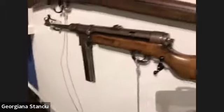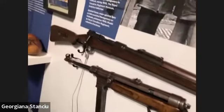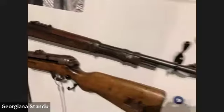Oops, over here. I was looking for the serial numbers, which I can't seem to find at the moment. But this is the sight, the scope sort of thing. And the pistol, automatic pistol, and the carbine rifle.